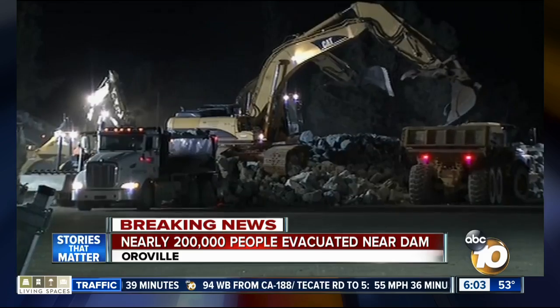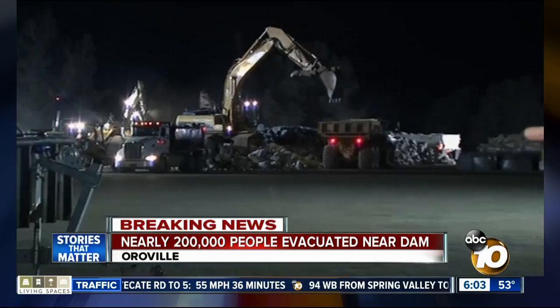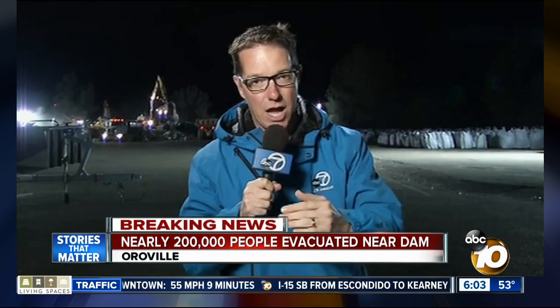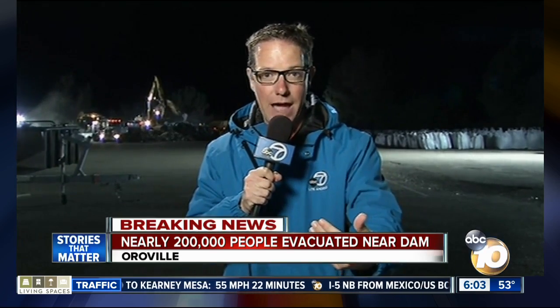Back here at the scene, you can see all of this heavy equipment behind me. They're picking up rocks and breaking them up. Hopefully, later on today, those rocks are going to be put into those bags over there and then flown by helicopter over toward that emergency spillway to try to shore up the damage. And again, they're in a race against time because more storms are expected later this week. Back to you in San Diego. All right, Rob, thank you very much.